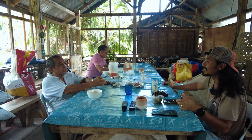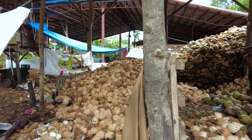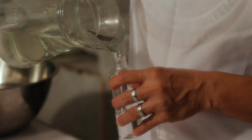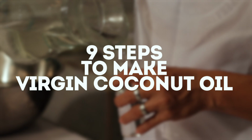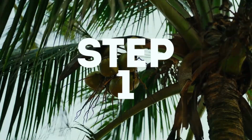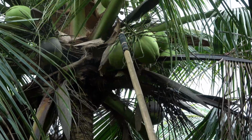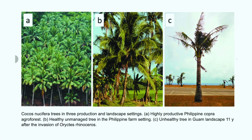Uncle Emmy was able to set up multiple tours of farms, of manufacturers on multiple islands, and we learned the 9 steps to making virgin coconut oil. And we begin our tropical adventure with step 1, coconut picking. This starts at the farms, and even though there are about 15 varieties of coconuts, the Philippines groups them up in about 3 different categories.